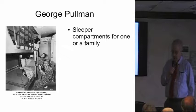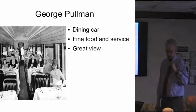Pullman also introduced the dining car. Fine food, and I mean fine food, with a good view.